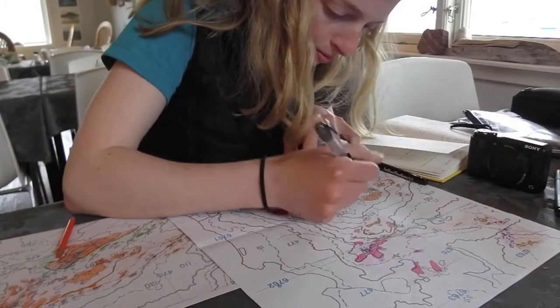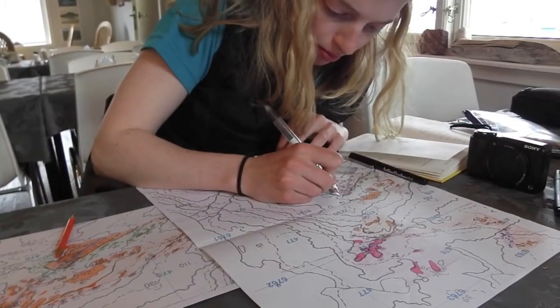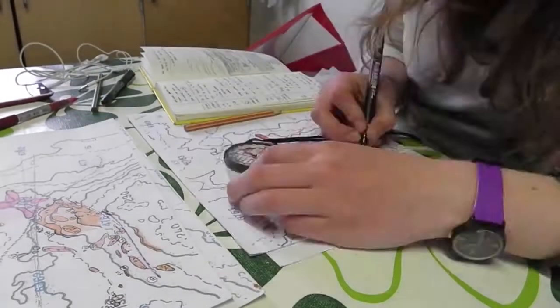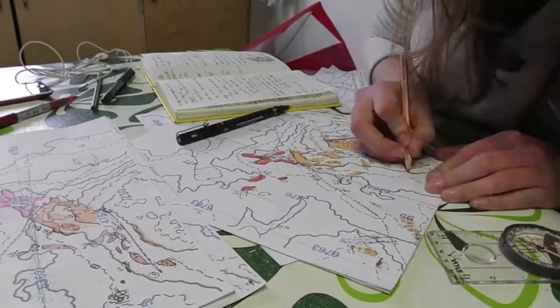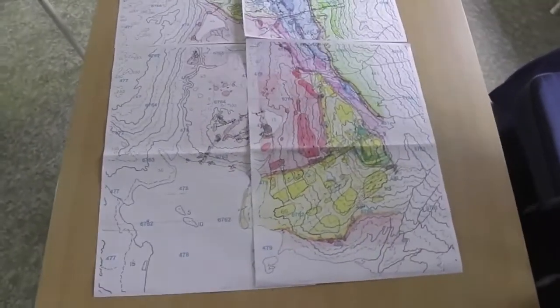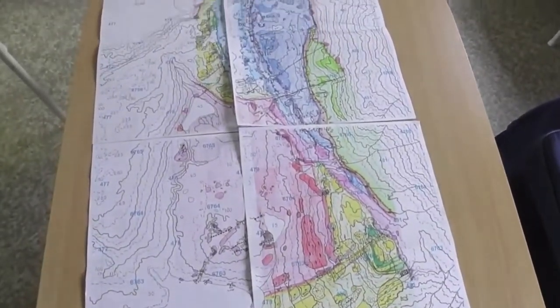Once you've recorded this information on your map, all that is left to do is to fill in the gaps. You need to make inferences on the most likely subsurface geology to complete the picture. The completed map can then be used to piece together the geological history and timings of events.